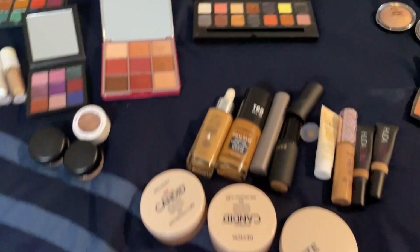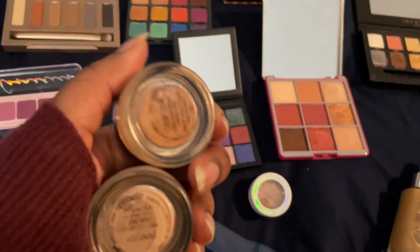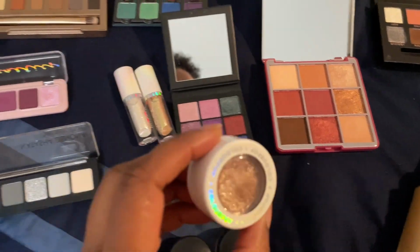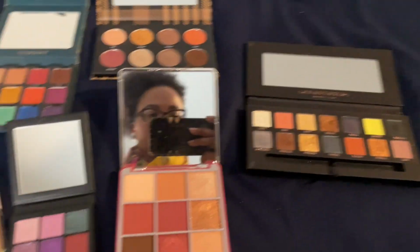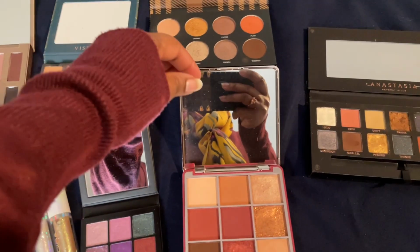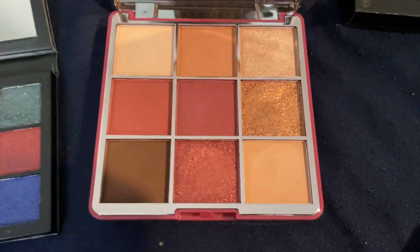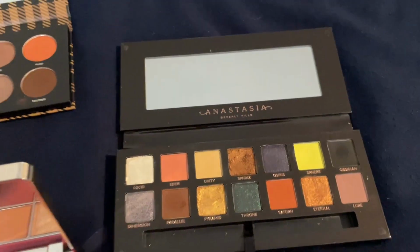Loved, loved, loved. And then I actually am going to put back my MAC paint pots. I have Painterly and Laying Low. I'm going to swap them out. This is the ColourPop Shadow and a little Corky. I'm going to put that back. Here's the inside color story of the Ciate London palette. And these metallics are gorgeous. So yeah, I love that.